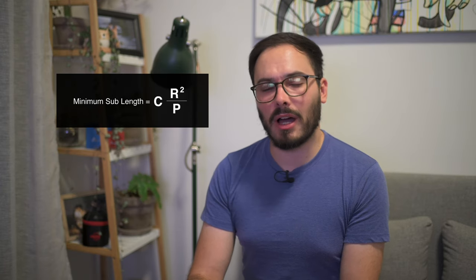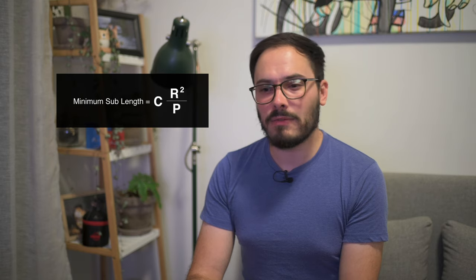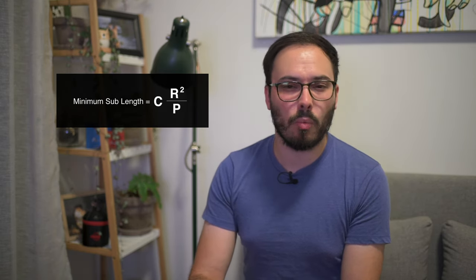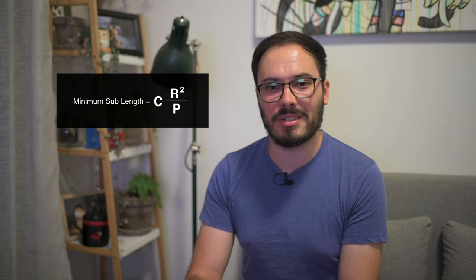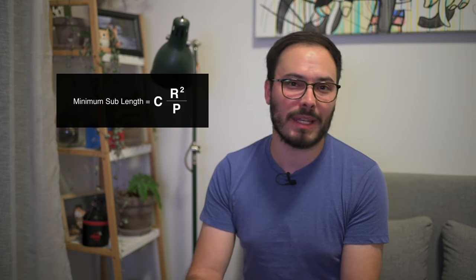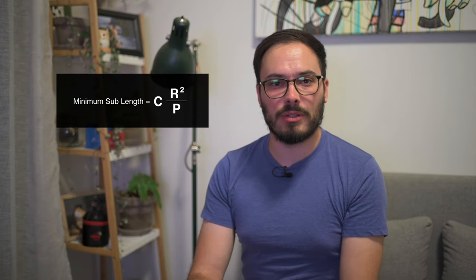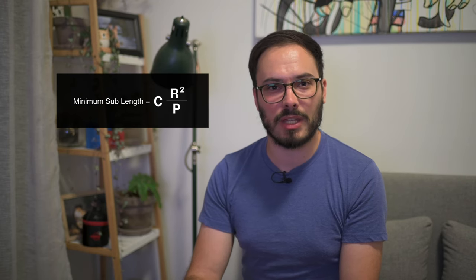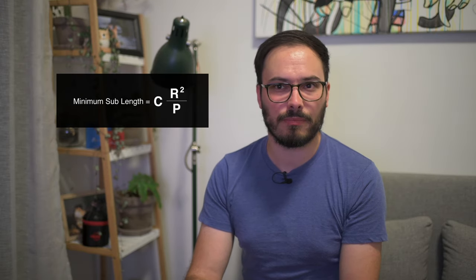Next up, we have R squared, and this is the read noise of your camera. If you have a modern CMOS camera, then this may be between 1 and 5. Now, you'll see that this is squared, which means really you want to get the lowest read noise that you can, because as it gets higher, the squaring of it will make it exponentially worse. And you will want this to be as low as possible. The lower your camera's read noise, the less of a negative impact you have of adding lots of short exposures together. The higher the read noise, the more you are going to want to have longer exposures.